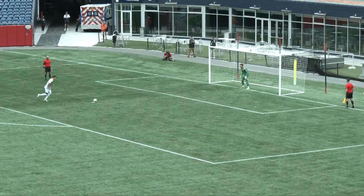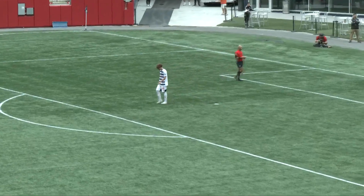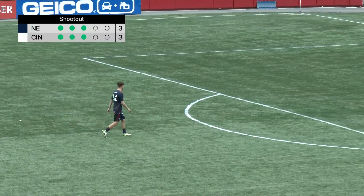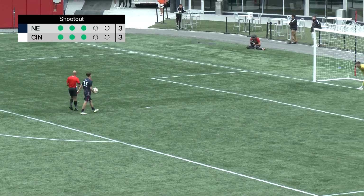Similar to Kinji Mbomadem, nobody is stopping that penalty. And that's how cool and calm he is. That's why he earned that homegrown contract for Cincinnati.